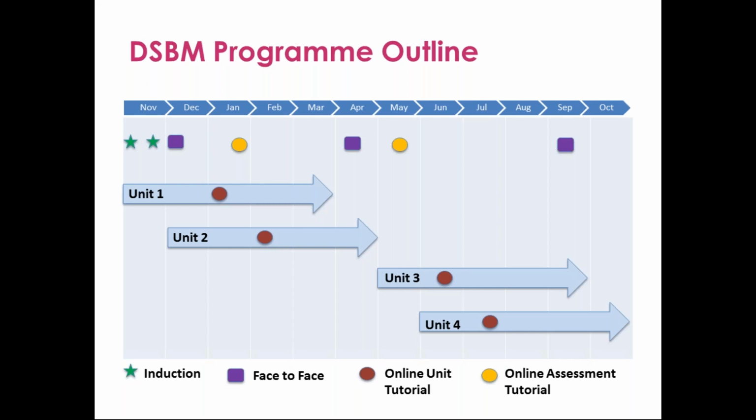And you can see Unit 1 lasts from November through to March, and each unit you can see has a little circle with red, maroon, online unit tutorial, which is just a chance to go online as a group with your tutor to explore what you've done so far, how you're getting on, challenges you may have faced, examples of good practice, what's working well, what could work better, and then setting you up for the second half of the unit in terms of what you need to do next and how you need to do that.